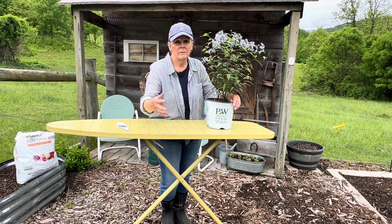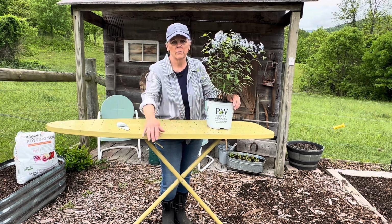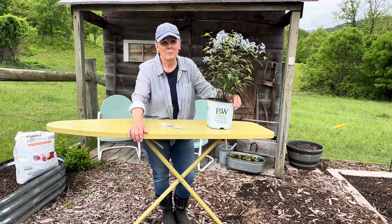So keep on the lookout for this plant if you don't already have some Amsonia in your garden, and even if you do, if you find a spot, add a few more, especially this Proven Winners variety, because Proven Winners is pretty tried and true for the quality of their plants. Now it's time for me to go plant this.